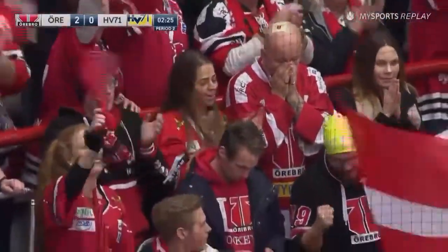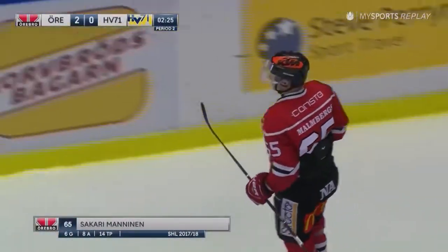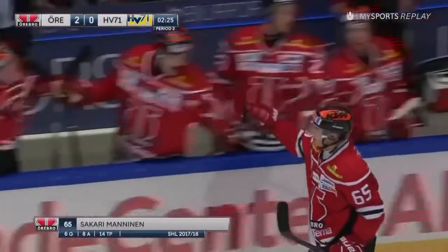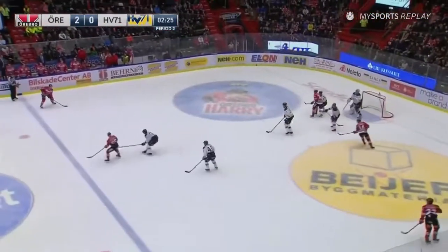And just able to walk out front. And it is Manninen again with his second of the game, as he gives Örebro the 2-0 lead here in the second frame.